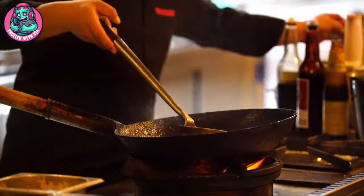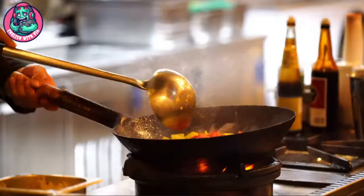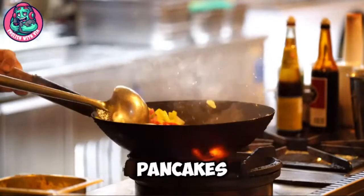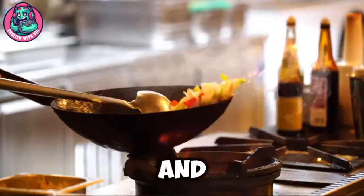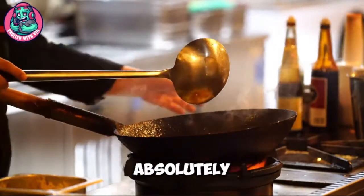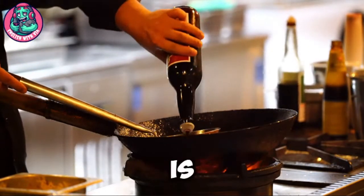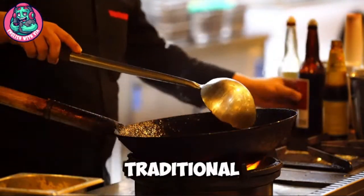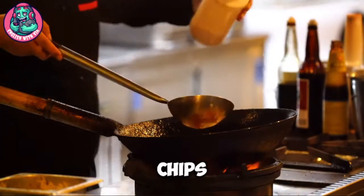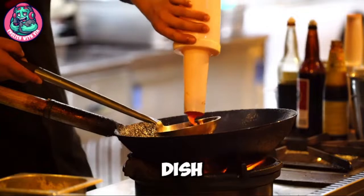Aside from dinner, my wife's cooking extends to breakfast as well. She makes scrumptious pancakes, which I enjoy with maple syrup and peanut butter, a combination that might sound unusual but is absolutely delicious. Another breakfast favorite of mine is chilaquiles, a traditional Mexican dish made with tortilla chips, salsa, cheese, cream, and topped with eggs. It's a dish I can never resist.